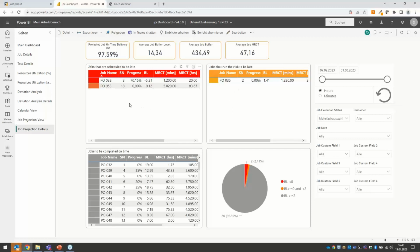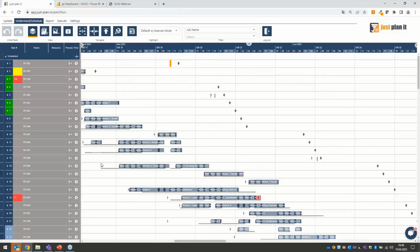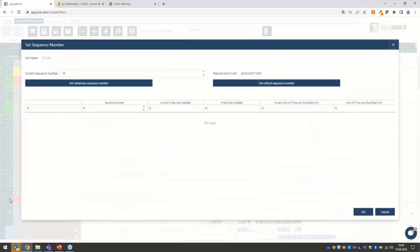Obviously we have got one job with PO 53 that is currently scheduled late. And let's have a look into Just Planet. So that is obviously my job here that is currently scheduled late. And as I could see in the buffer level diagram, it shows enormous reserves of buffer. So it is most likely that the sequence numbering here can easily be improved.